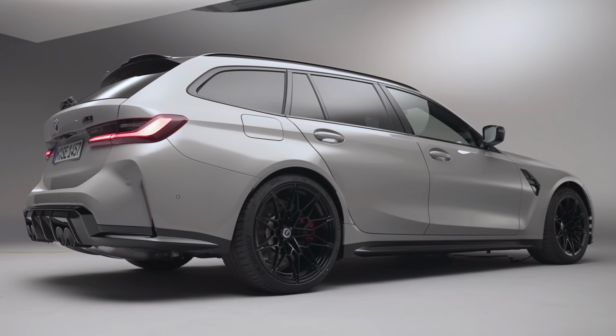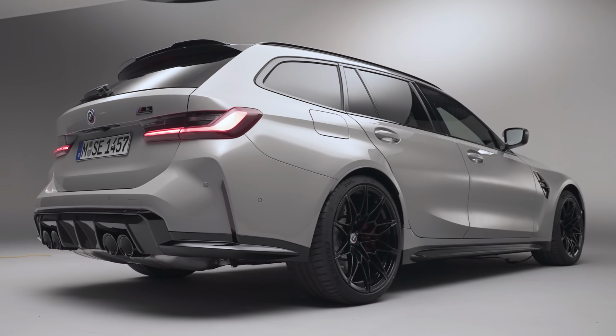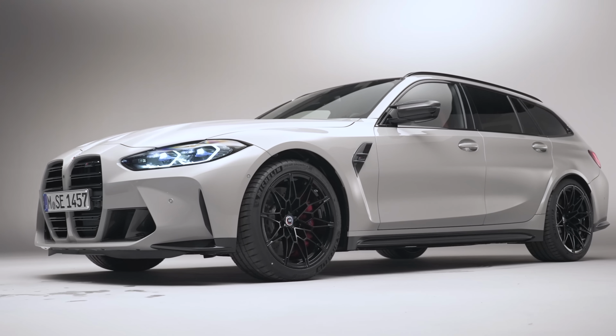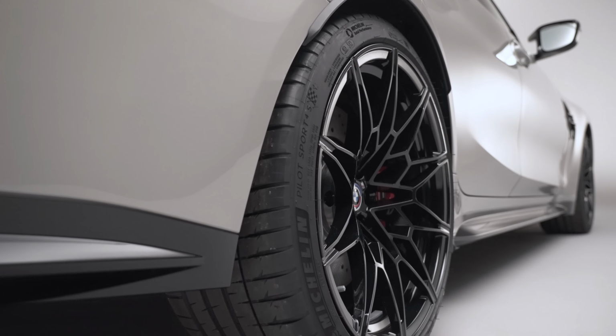Actually, the Touring model might be a little bit more difficult to drift than the saloon because it's heavier, and a lot of that weight is at the rear because you've got those larger body panels and extra glass. Actually, the weight is 1,865 kilos, which is 85 kilos more than the saloon, which is already quite heavy to start with. To be fair, to compensate for the extra weight and the different weight distribution, BMW has tweaked the settings of the car's sport suspension.